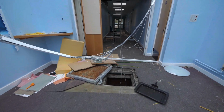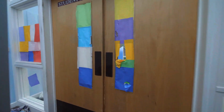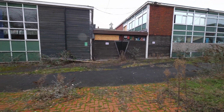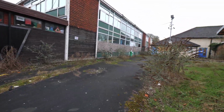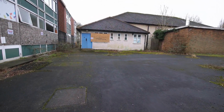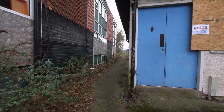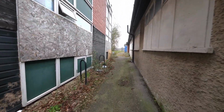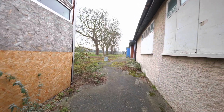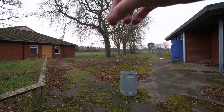Literally. What's that? Oh, it's the drains. So yeah, this side's been stripped out completely. Just starting to rain, otherwise I'd have got the drone out, sent that up and got some nice footage from the top, but I think we're going to have to give that a miss. Just have a quick look around the outside for you. Just the old tennis courts, playing fields down there.